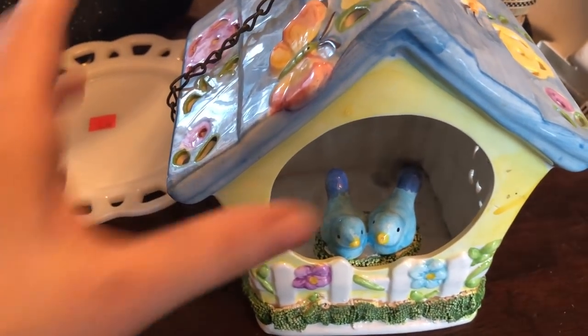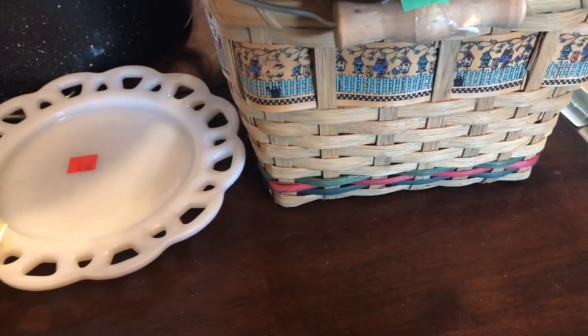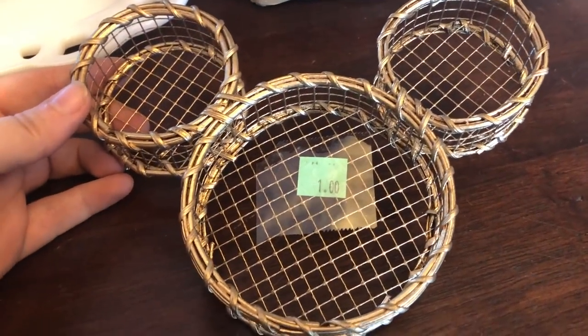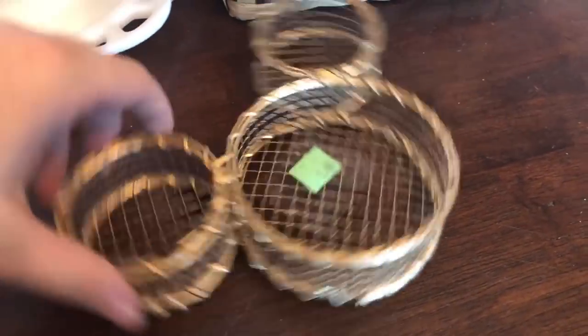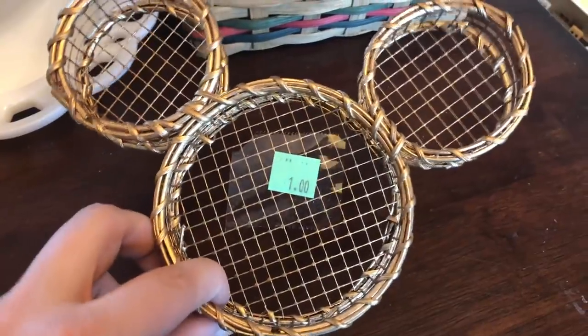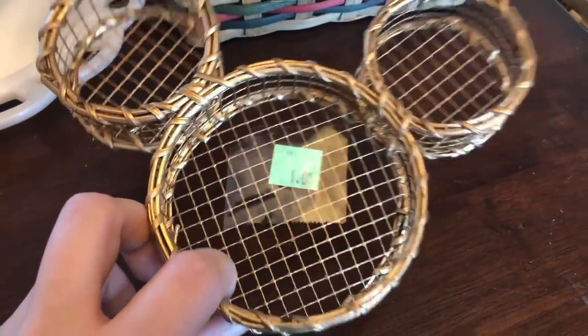And then, let's see, I think the last of what I got was some baskets. I picked up this one here. I thought it looked like Mickey Mouse. I'm not sure if that was its intention. Maybe it was originally something like this. But I picked it up and I was like, oh, that looks like Mickey. So I thought that was kind of cute anyways. And then it was only $1, so I went ahead and got that.